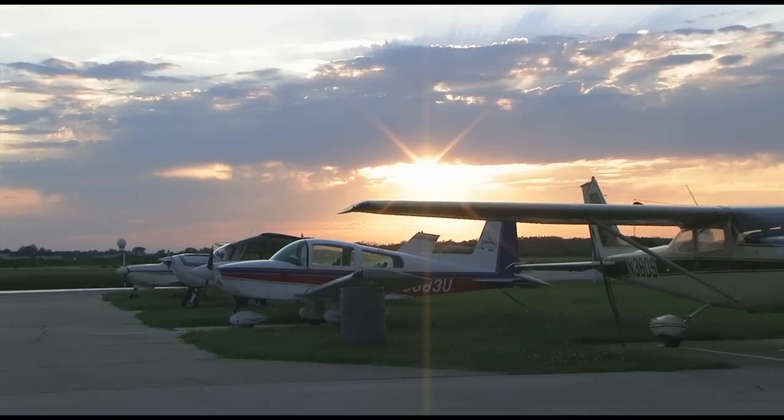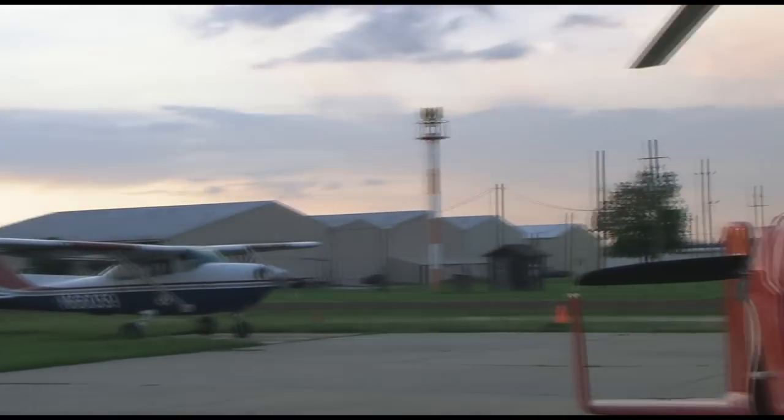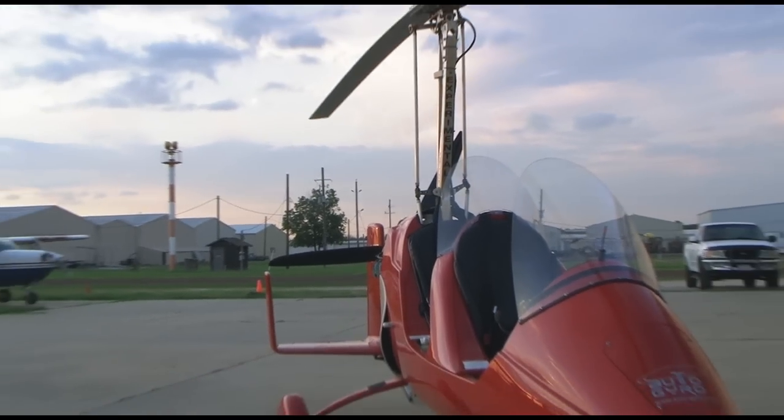Preparing to do a cross-country gyro flight from Hooks Airport near Tomball to Lone Star Executive in Conroe and back. So we're going to do a round robin. We're going to do it in the MTO Sport, and we're going to double check a few things on it before we take off to make sure that all the lighting systems are working properly.